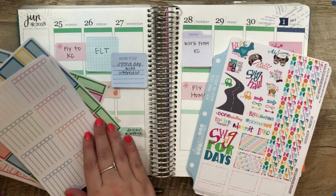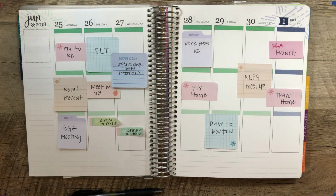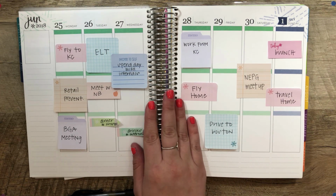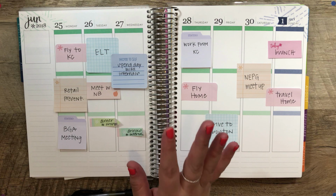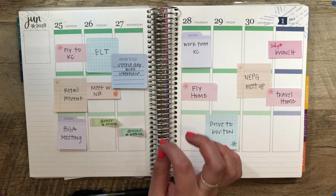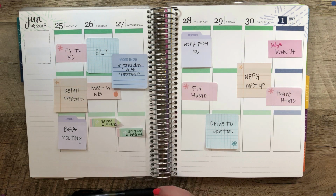event. It's also sort of a weird week because I am going to be working from a different office. So my company has an office location in Kansas City. It's technically Leawood, Kansas, which is not even close to Kansas City, but I'm excited to go visit everyone out in that office and have some meetings and spend some time there. So this week's going to be a little bit different.